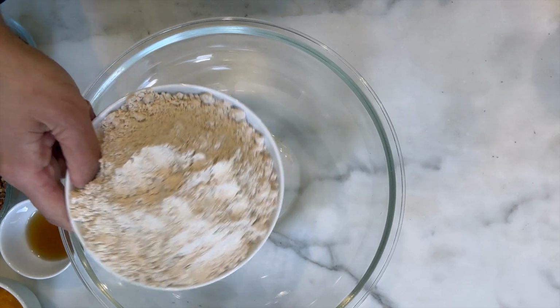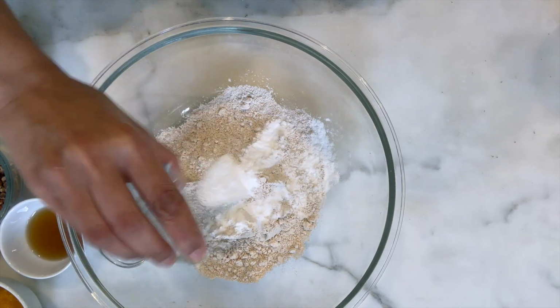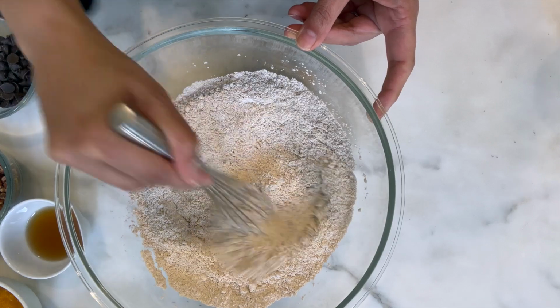To start, you're going to place 1.5 cups of spelt flour in a mixing bowl, as well as 2 teaspoons of baking powder, 1 teaspoon of baking soda, a generous 1/2 teaspoon of ground cinnamon, and a pinch of salt. Whisk the ingredients to combine and set aside.